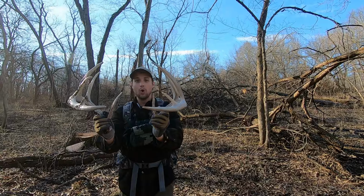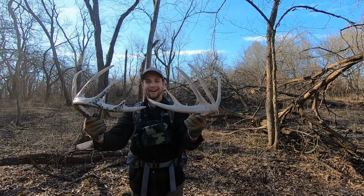I just found a stud antler. Yeah, dude, it's pretty dang. I mean, that's a heck of a. My God, what a.